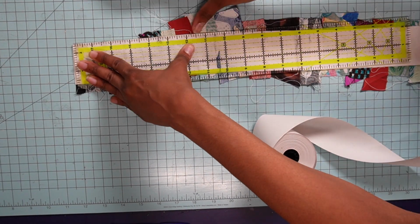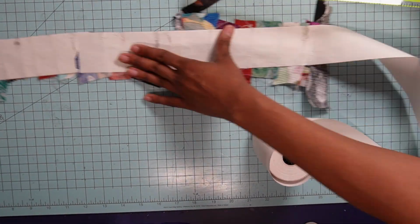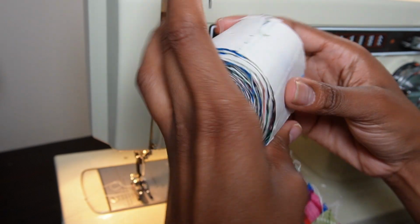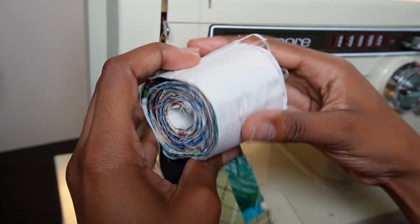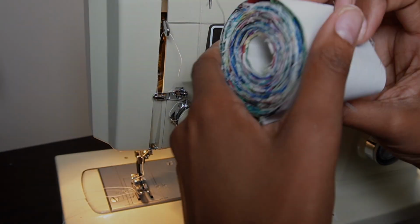And then I have perfectly square sheets that I can then roll up and create into a big roll of fabric that I can use at a later date. So you all should definitely do this because it is a quick way to get rid of all of your fabric scraps and be able to reuse them, so we're just not wasting anything.